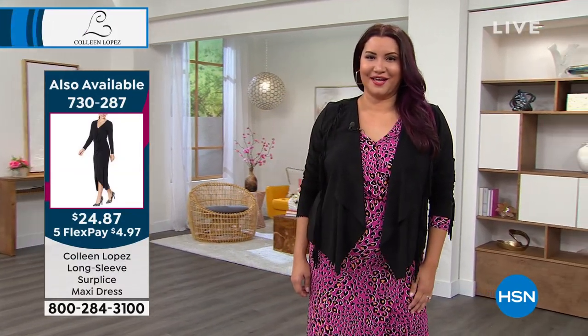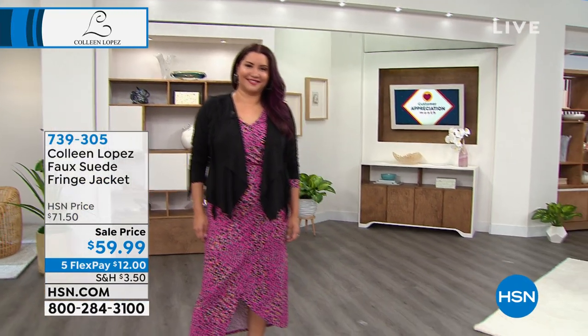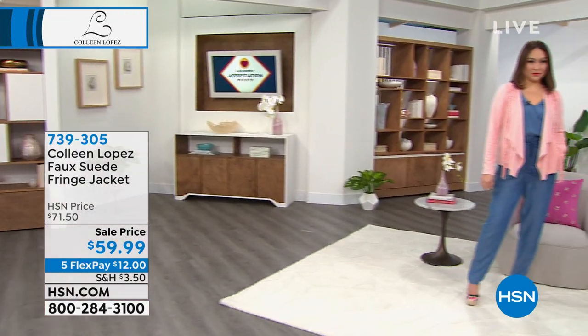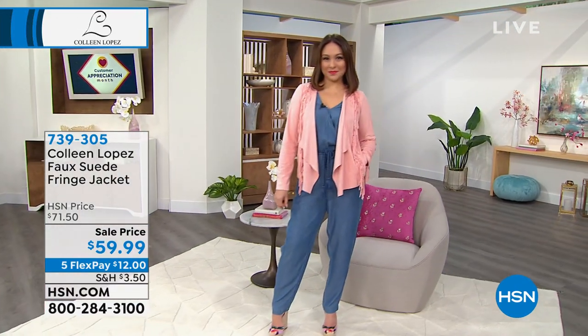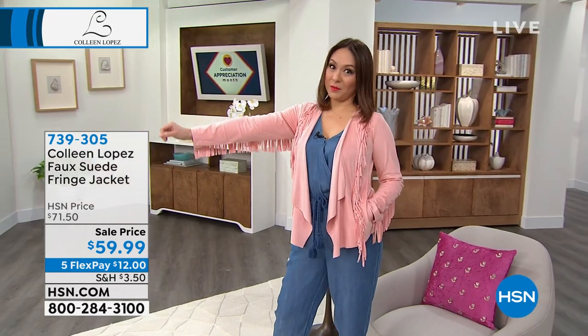But I think what's cool about this little jacket is that it doesn't matter where you live. Clearly I live in Florida. This is perfect because it's playful and it's fun. It's a wonderful piece of new fun fashion to add to your wardrobe that's going to make you feel great. You girls look so cute. Don't you just feel sassy and fun when you have it on?